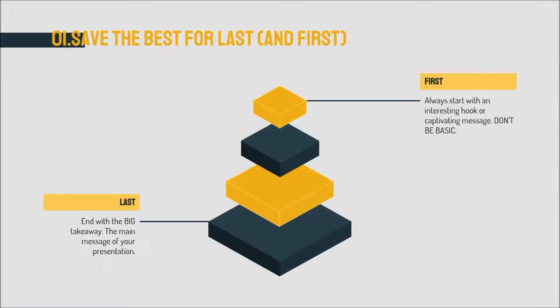1. Save the best for last and first. Many people make the mistake of putting the most interesting or relevant or important topics in the middle of their presentation. This is a big mistake because this is where most people don't listen or just don't pay attention to.